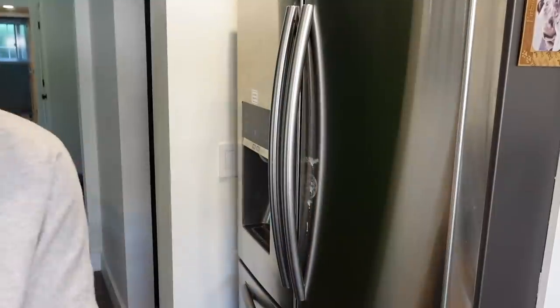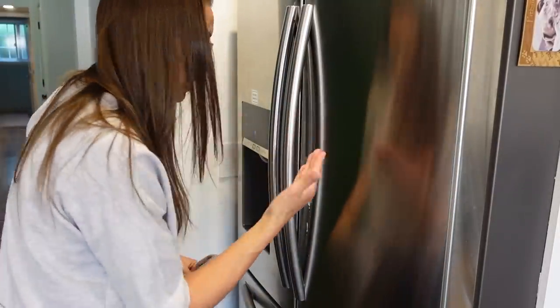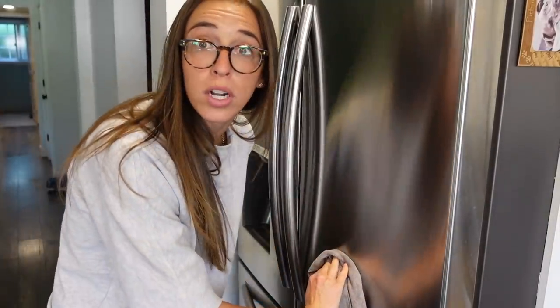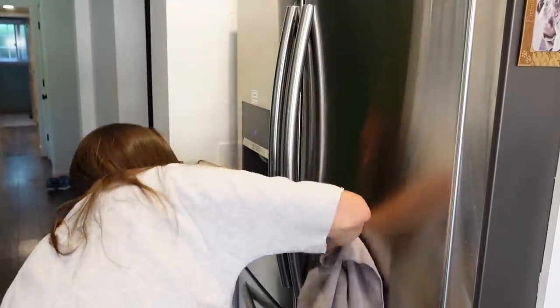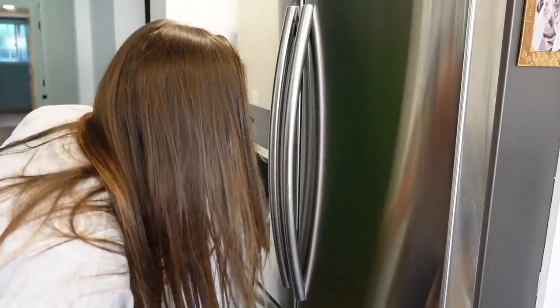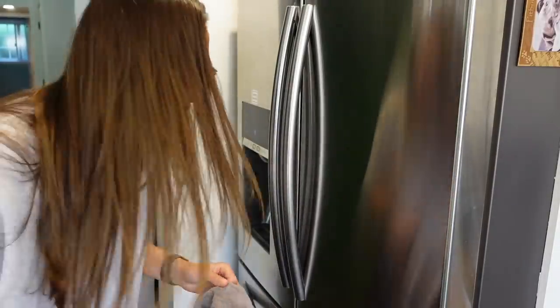Hold on, let me get in here. That's where the fingers hit under the handle where you got gross stuff and you go for it. Stop it, it works. Stop it, it works. Hold on. It works. You BuzzFeed? Stop it. Do you wanna see? Look at that. I haven't done this side. See all the little streaks and whatnot? This side? Oh my gosh, this works.